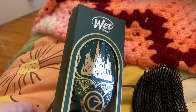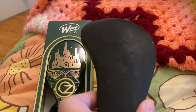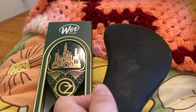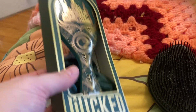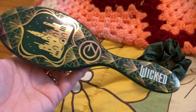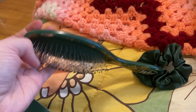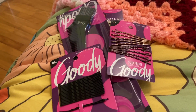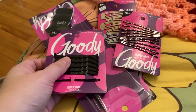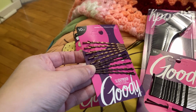I also got this Wicked wet brush for Christmas, which I'm so excited about. I'm pretty sure everybody knows this by now, but The Wizard of Oz is my favorite movie of all time, and when I saw this brush, I immediately wanted it. Now, I do have one, that black one I showed there. It's not a name brand one, but it's the weirdest material. It's almost like a mixture of plastic and rubber, and the feel of it after time is so gross that I couldn't wait to throw it away. But I also got new bobby pins and things like that too, because mine were just looking really rough.